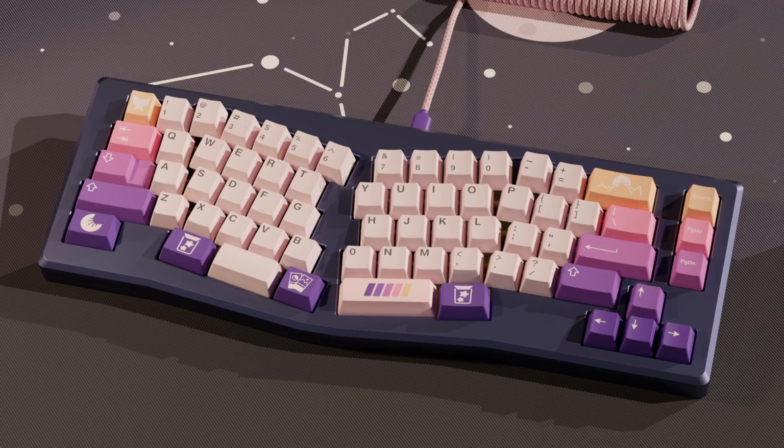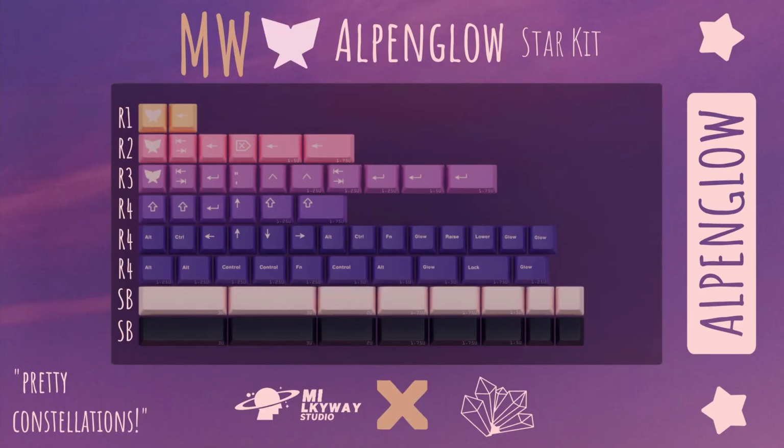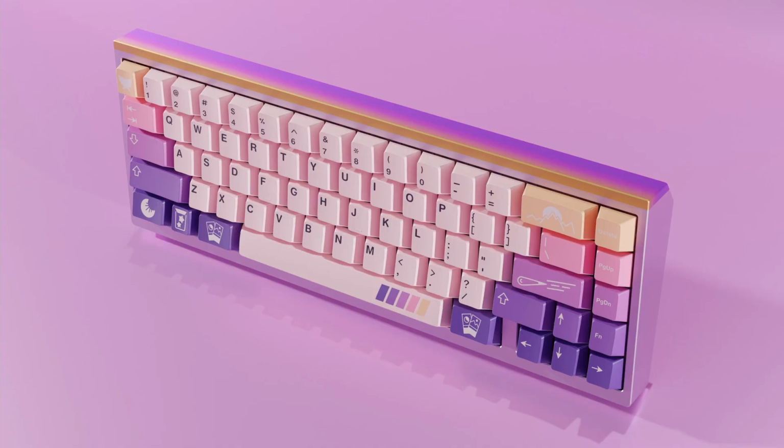Other than that, Milky Way Alpenglow also has an international kit, a 40s kit, as well as a spacebar kit. There will only be a light-themed spacebar kit available for purchase, but the dark alphas do include a few spacebars of different sizes, so hopefully they can cover your use case.